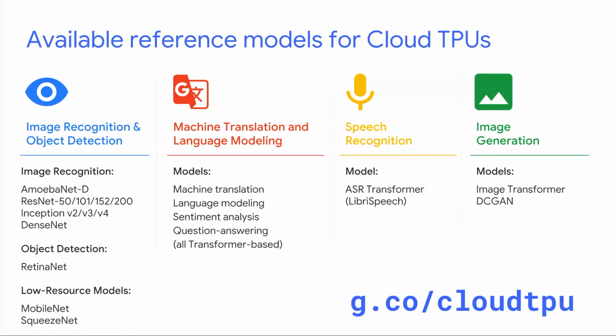But we're not limited to just image recognition or object detection. TPUs can also do machine translation and language modeling, sentiment analysis, question answering, all with this state-of-the-art model architecture called Transformer that's very powerful and flexible. Turns out a version of Transformer can also perform fantastic speech recognition. And we've just recently open-sourced an example of speech recognition training on Cloud TPUs as part of the tensor-to-tensor framework. I'll tell you more about that in a minute.